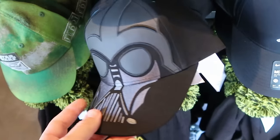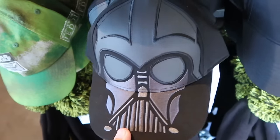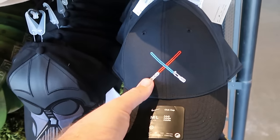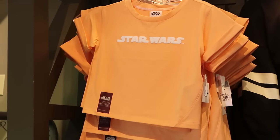Everything is embroidered. Darth Vader's helmet. And then it's adjustable on the backside. That one's $30. Then over here is a Nike Star Wars collaboration with the blue and then the red lightsaber. That's all embroidered on there. A bunch of cool offerings here on the back wall.